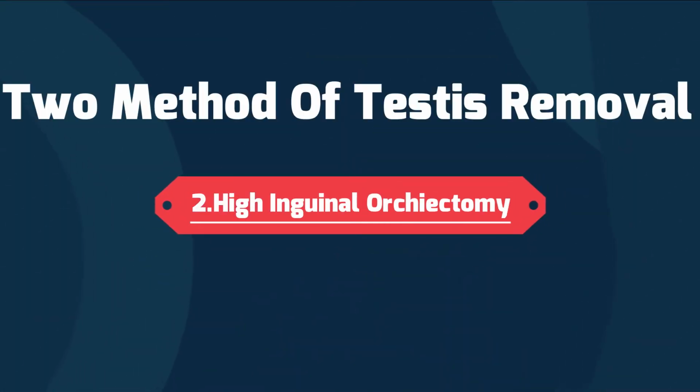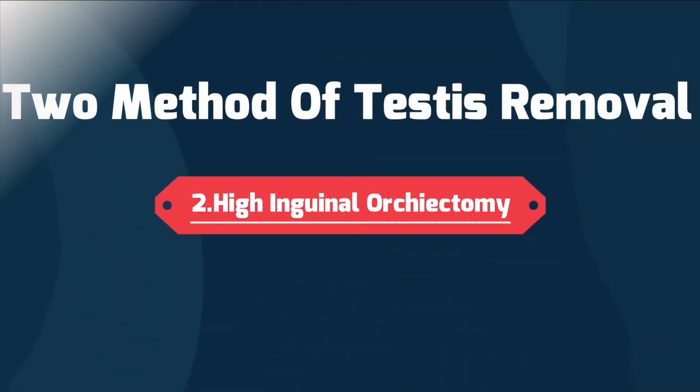The second important one is the high inguinal orchidectomy. It is mainly meant for scenarios like testicular cancers. The cancer cells always spread from the testis along the seminal vesicles and the blood vessels to the upper abdominal organs. So to minimize the spread, we make an incision in the lower abdomen, and from the origin where exactly the nerves and other things originate, we remove along with it. It is called the high inguinal orchidectomy.